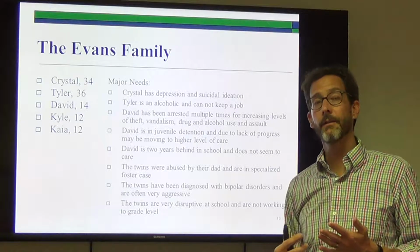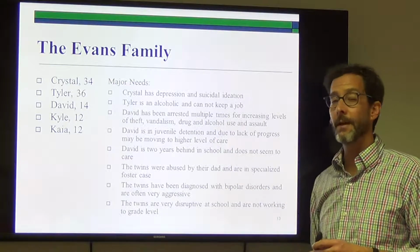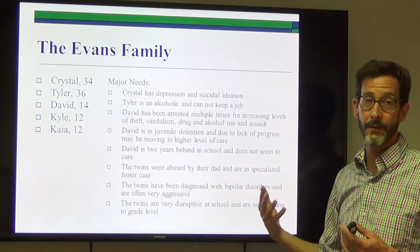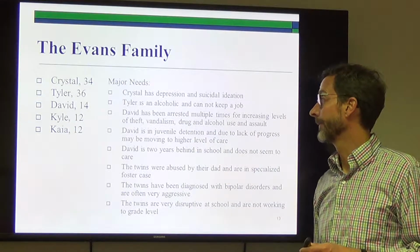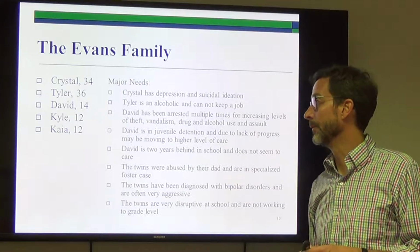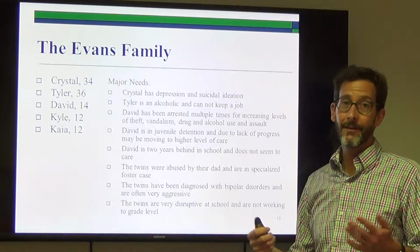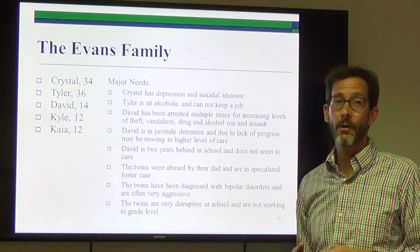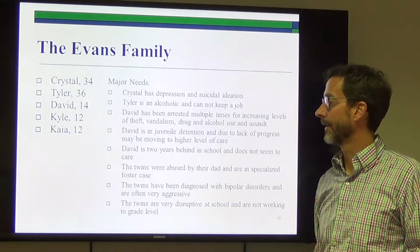Tyler has a lot of skills. This is the father. He's a mechanic, has worked on cars and motorcycles, but he has a history of alcoholism and has had a hard time keeping a job. He's unemployed currently. David, the identified youth in this particular Wraparound program, has been arrested multiple times. He's currently in juvenile detention, and the system is saying that he's not making adequate progress and may be moving to a higher level of care. David's also 2 years behind in school, and to the appearance of the professionals, he doesn't seem to care about this. I bet Carl Dennis could probably shift that perspective of the professionals through his skillful work.